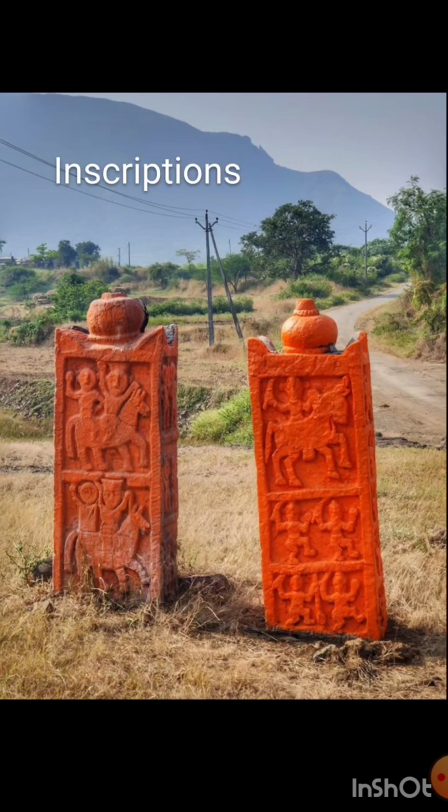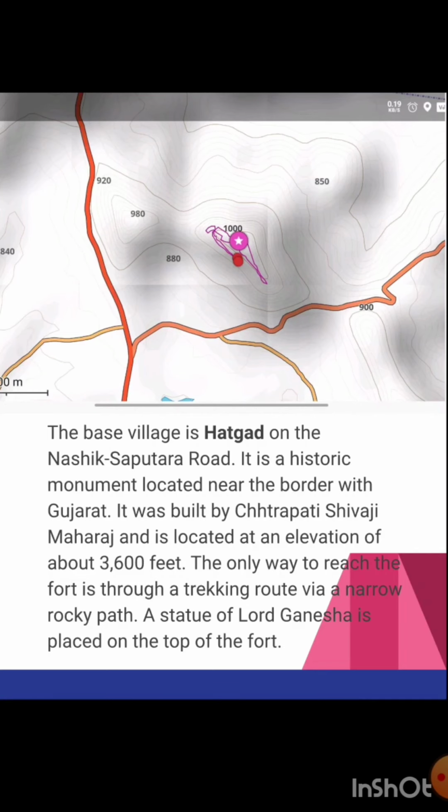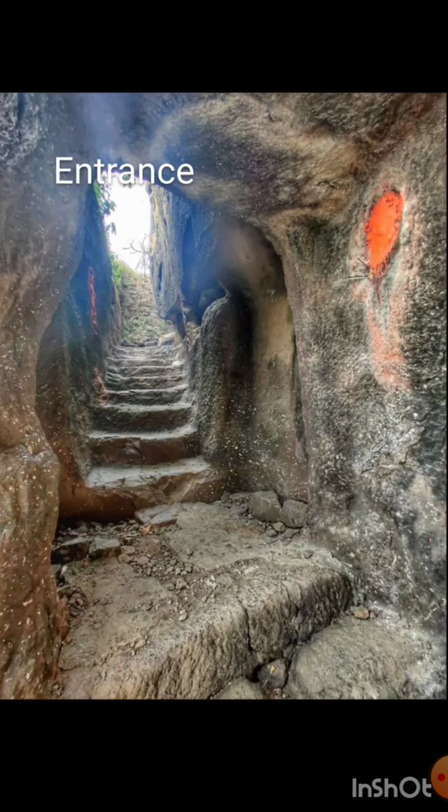Voila, and then on the way further we come across some beautiful hand-carved rocks along the way. Finally we proceed further west to Hadgad on the Nasik-Saputara road. It's a historic monument located near the border of Gujarat. It was built by Chhatrapati Shivaji Maharaj and is located at an elevation of 3,600 feet. The only way to reach the fort is through a trekking route via a narrow rocky path. A statue of Lord Ganesha is placed on top of this fort.